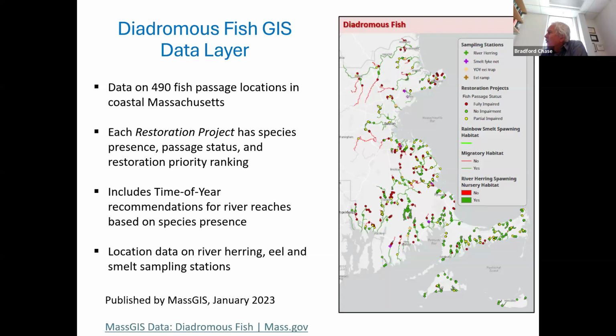And so this is a tool going forward. There's a link there you can see. And this presentation will rely on this data layer for many of the graphics.